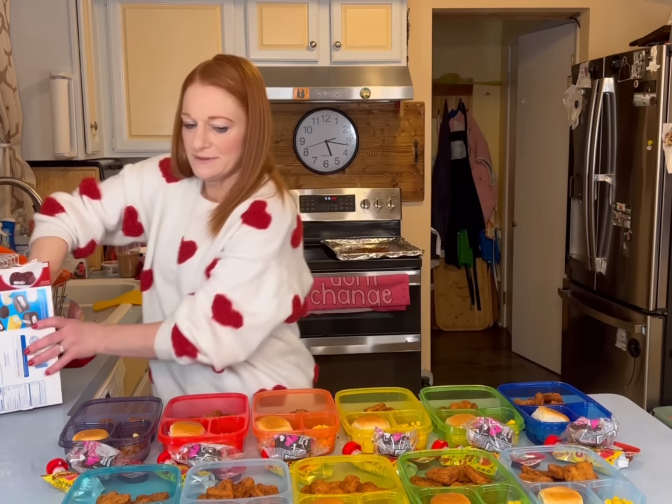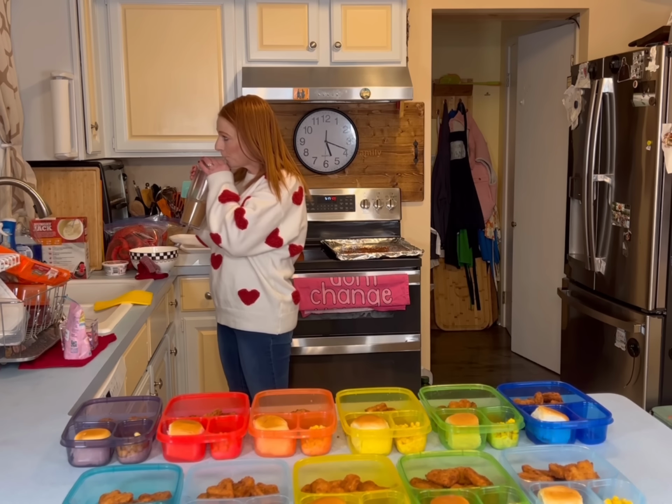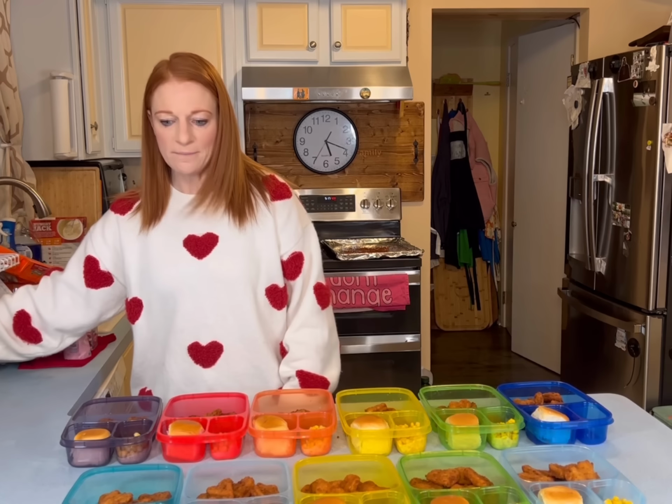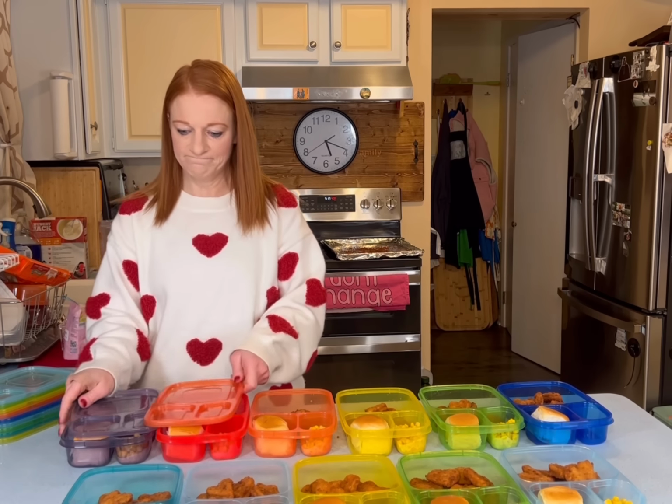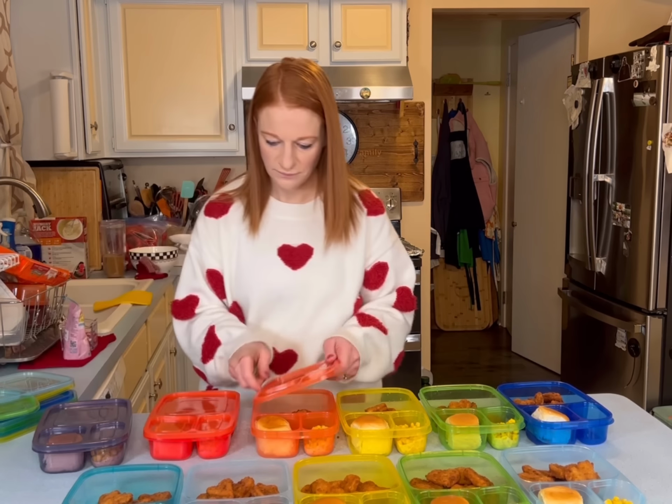Okay. Now, we'll pack up their lunches. Done. Okay. I also have like no matching lids. I don't know where they all went. Alright, we got some matching lids here. I'm totally wrong. I do have matching lids. That one doesn't want to go on. These need to come with like extra lids. I don't know where they go.